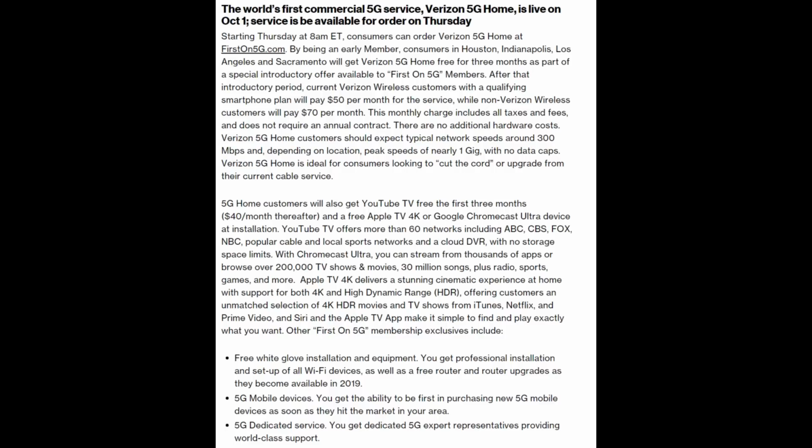There's also no contract for 5G Home. The speeds that you're looking to get would be at least 300 megabits per second or as fast as 1 gigabit. No data cap, so you can use as much data as you want with this service. Also, if you sign up, you get free white glove installation and equipment, as well as a free router and free router upgrades as they become available in 2019. Also, this doesn't stop right here. If you sign up, you get 3 months free of YouTube TV and, this is crazy, a free Apple TV 4K or a Google Chromecast Ultra. Pretty fantastic deal if you ask me.